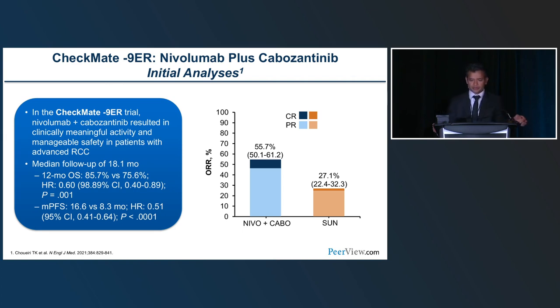Now, this is the updated data from Checkmate 9ER, and in fact, we tried to keep these slide sets very timely, but we're actually going to get another update on this data set on Saturday. We'll discuss that very briefly.